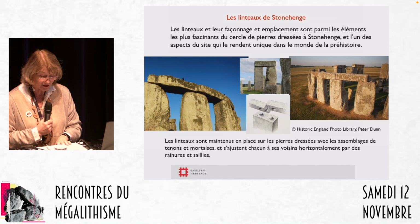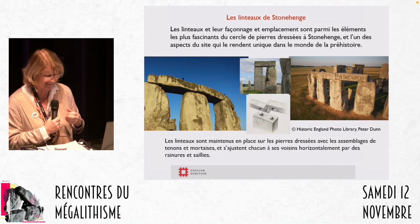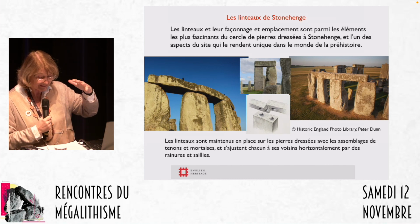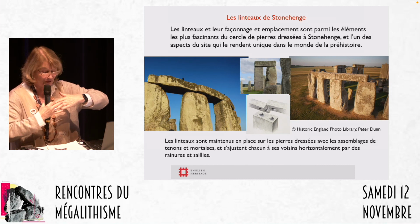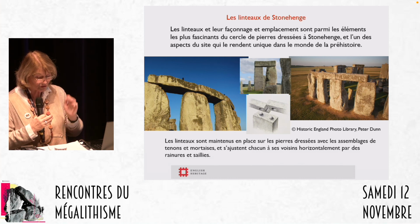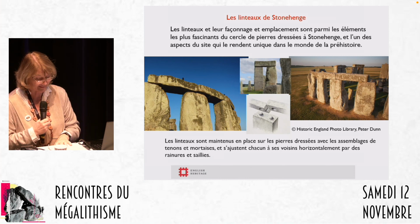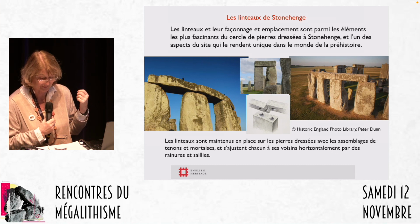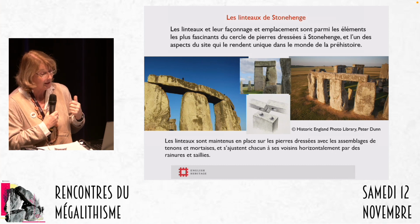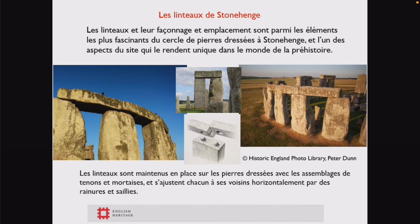The lintels and their construction are one of the most amazing parts of the stone circle at Stonehenge, and one of the things that makes it unique in the prehistoric world. They are fixed to the standing stones with the equivalent of mortise and tenon joints and toggled together horizontally as well. The iconic trilithons, the Greek word for three stones, two uprights and a capstone, have become the symbol of Stonehenge. And of the five in the Great Horseshoe, only two on the east side are standing intact, and two others only have one stone standing and one on the west side, which was resurrected in 1958. There's a stylized drawing here of how it fits together.